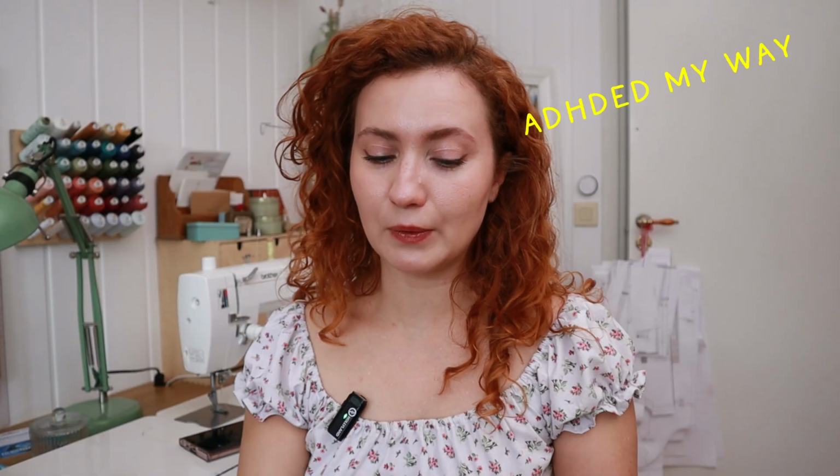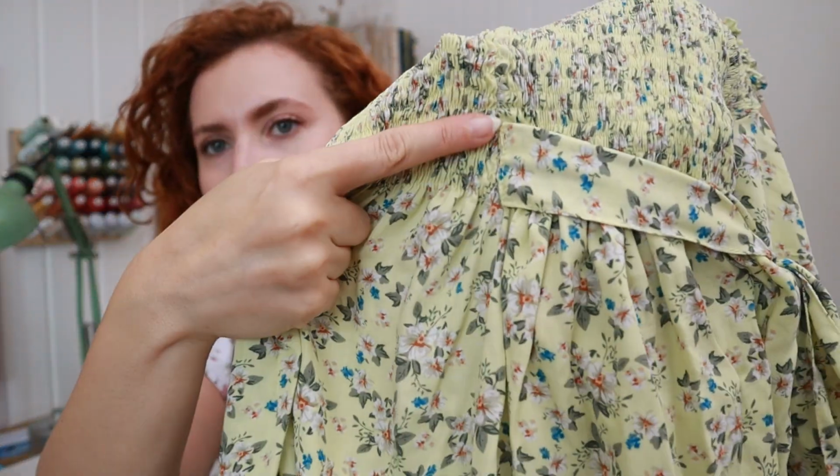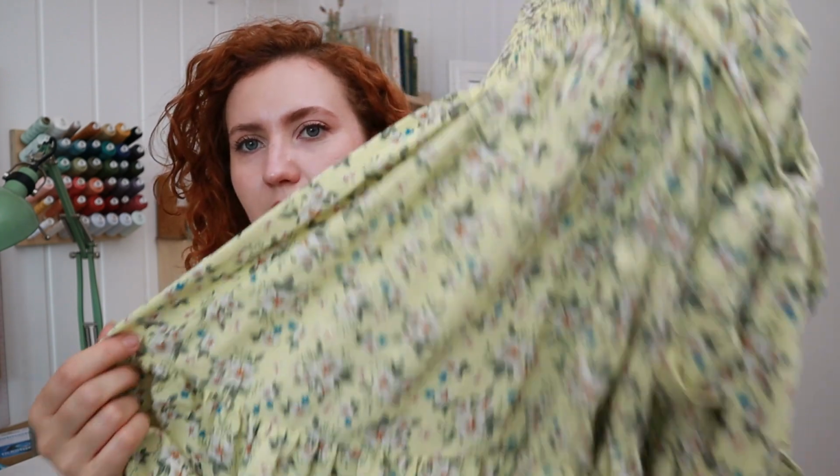And when I realized I again ADHD my way out of that plan, I just attached the bow to the outside. I don't know if you can tell that it's just sewn on, top stitched onto the dress. But I would say with how busy the pattern is, while I'm wearing it, you can't really tell.